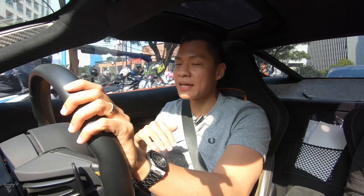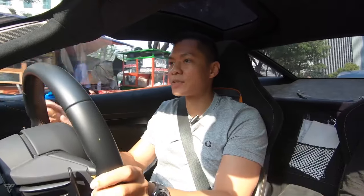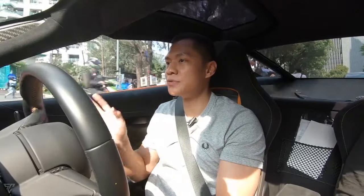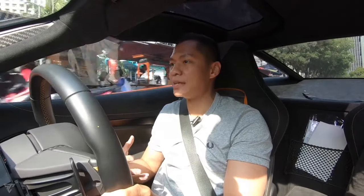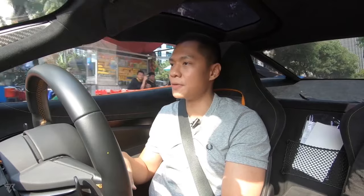So a little bit about the engine. Dari 650S ke 720S, which is the super series dari McLaren, itu sama sekali nggak ada yang sama. Even the engine tuh not even remotely the same. Previously it was a 3.8 liter. Now it's a 4 liter twin turbo V8. And everything is new. So McLaren's always innovating with something new.